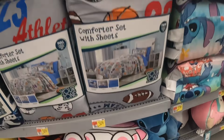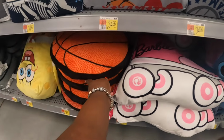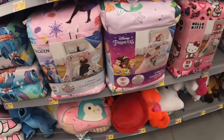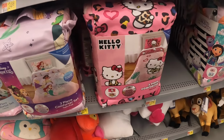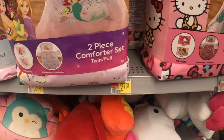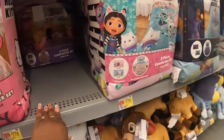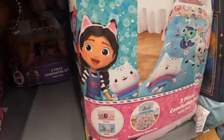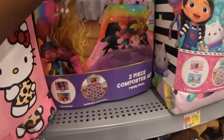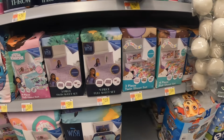And look, they have that cute Barbie skate again. And the basketball, SpongeBob, Stitch, Frozen, these are $28. Princesses, Hello Kitty. Back front is reversible. And then there's Ariel and the princesses, Elsa and Anna, Gabby's Dollhouse, and Trolls. Trolls, Wish, three-piece twin, those are 18.